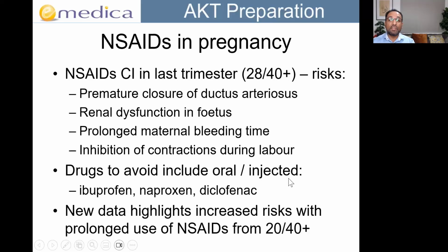So first of all, MHRA alerts. They put out alerts about important drug safety changes, and these things are often tested in the exam. Because if the known safety of a drug changes, that's something that we need to be conscious of if we're going to be up to date and be evidence-based practitioners, right? So for a long time, we've known to avoid NSAIDs in the last trimester, 28 weeks onwards, because of a risk of premature closure of the ductus arteriosus. It can cause renal dysfunction in the baby. It can prolong maternal bleeding time. It can also have an impact on contractions during labor.